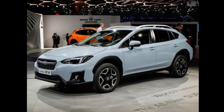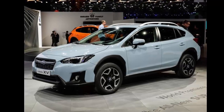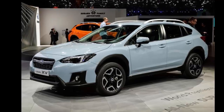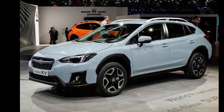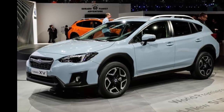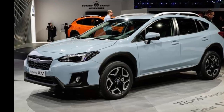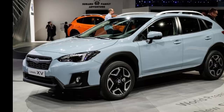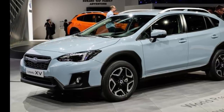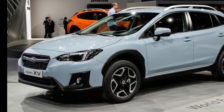Subaru UK is pleased to announce that the all-new Subaru XV has been selected as one of the safest cars in the UK, having been highly commended in the safety category at the 2018 annual What Car Awards. The combination of Subaru's bespoke EyeSight safety technology and the recent 2017 Best in Class accolade from Euro NCAP aided in the commendation for the all-new XV, which went on sale in the UK earlier this year.